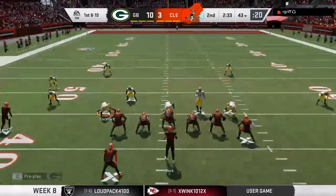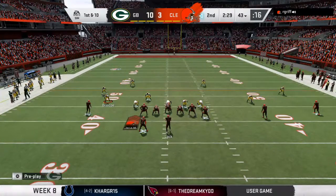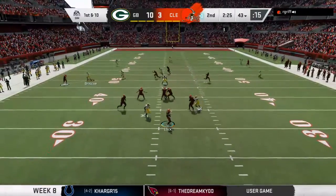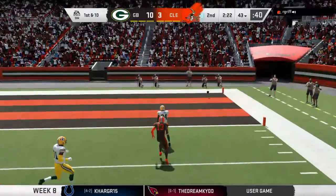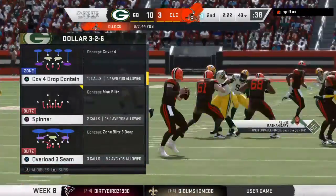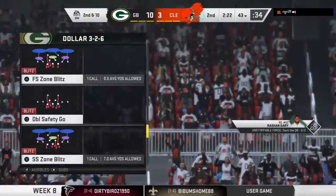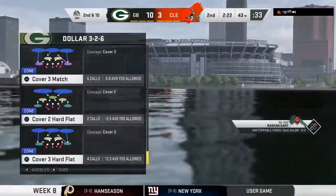On the set. 98 to Mike. I got him. Throwing on 1st down is Locke. He'll let it go deep for Beckham. And that is incomplete. Showed off the arm strength there, but to no avail. 2nd down. So he's 3 for 7 throwing the football right now. Not an awful start, but also not the sharpest of starts.